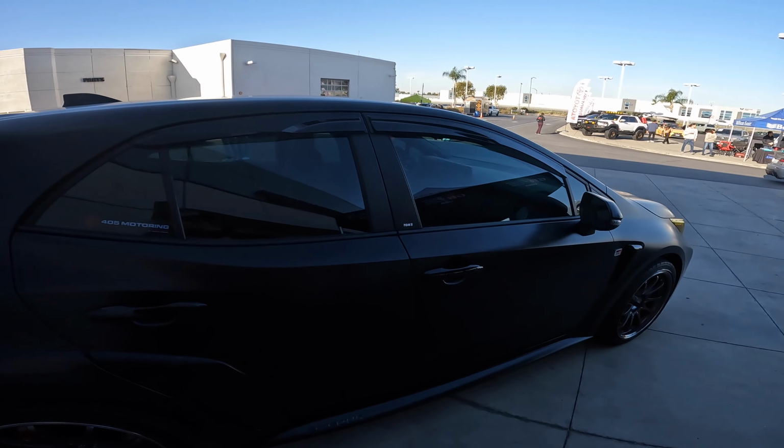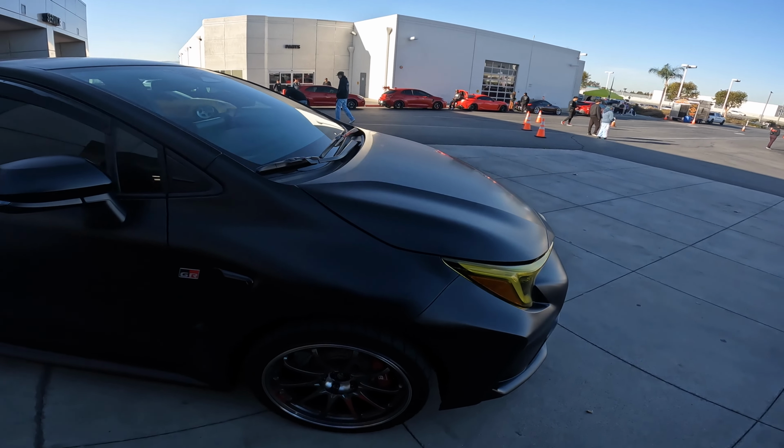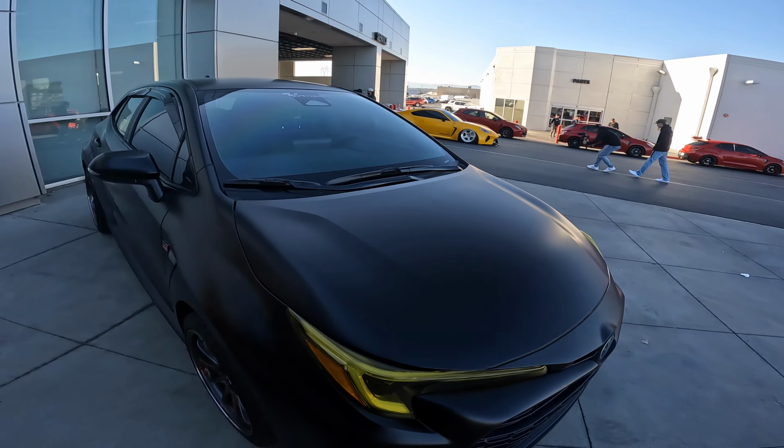This is it, guys. So we'll see what they can do to figure it out. I think I would still get a Type R, personally. But again, I'm just happy that this is here. This is good.